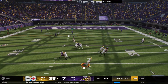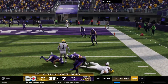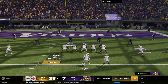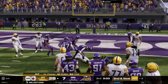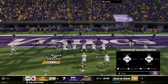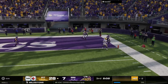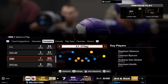Another throw for Fields. That throw finds Pickens. And he's brought down inside the 10 at the 9. Working quickly here. Going ground on 1st and goal. And he's able to fight this down to the 2. Offense up to the line fast. Fields out of the gun. And the coverage just too good there. Didn't find the throw that he was confident in, so just throws it away. 3rd down coming up.